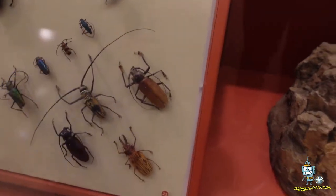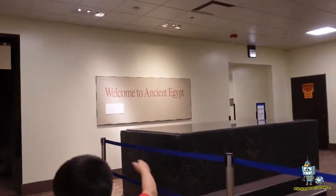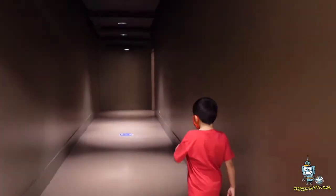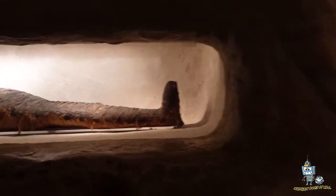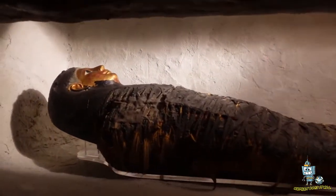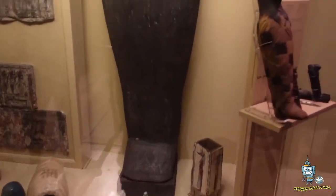I like the one with the long antenna. You like the one with the long antenna? Yes. So here we go to see some mummies. Skinny child. There's two kids. Two children in there. Why? Because that's what they did when they died, they wrapped them. They were really skinny.